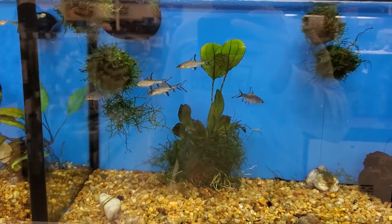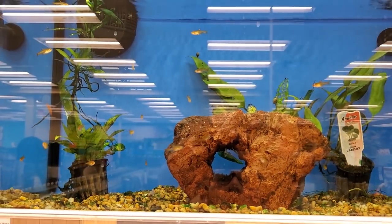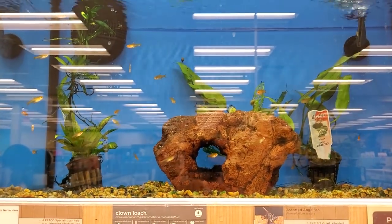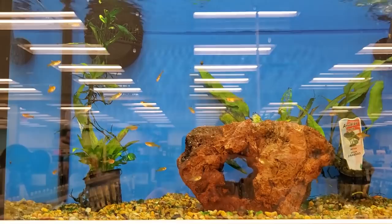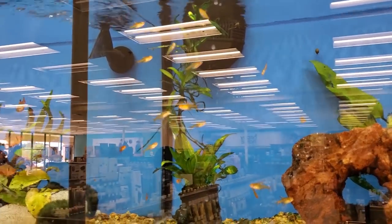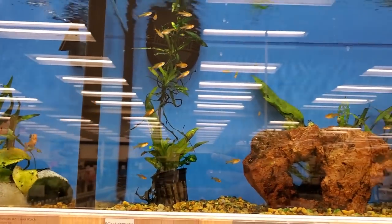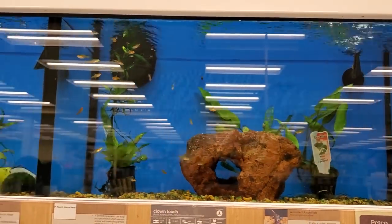Bala sharks. Ember tetras. They got a bunch of ember tetras. That is not something that I'm used to seeing at a box store. Every now and then I'll see ember tetras at the local fish store, but that's a pretty cool treat finding them at a box store.